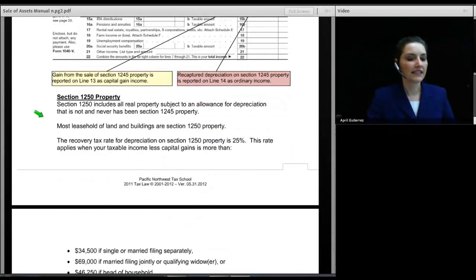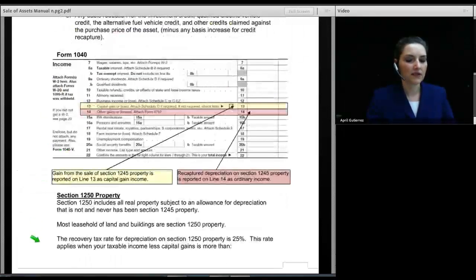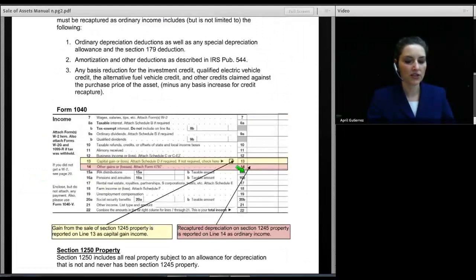And of course, again, Section 1250 property includes property that is real estate, and most leasehold of land and buildings are Section 1250 property. The recovery tax rate on Section 1250 property is 25%. Of course, when you enter a recapture of depreciation on Section 1245 property and it is entered on line 14, it's going to be taxed at your ordinary rate. There's no capital gain treatment, no special treatment. It's taxed at your ordinary rate.